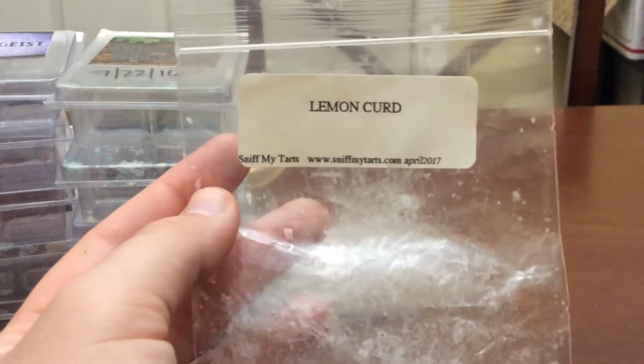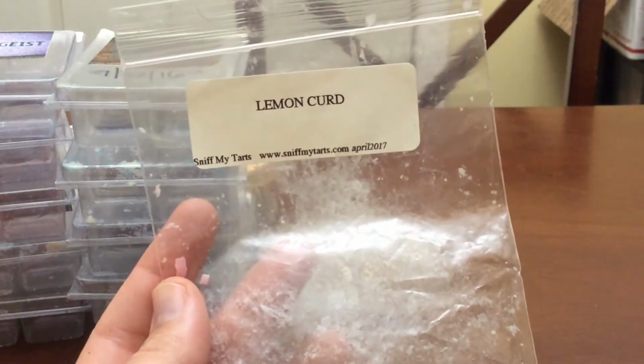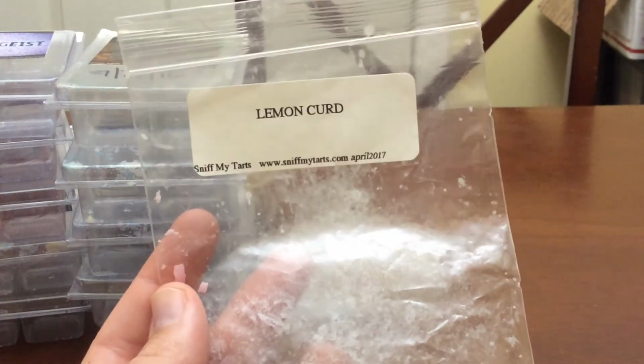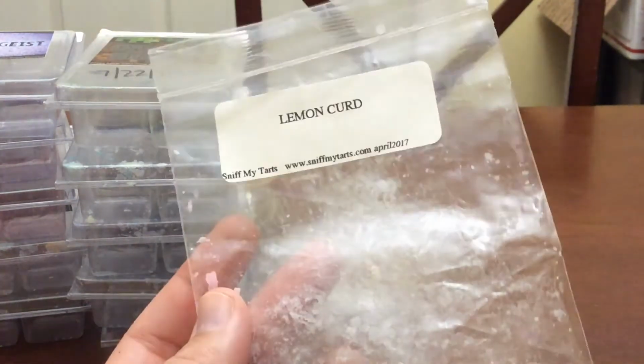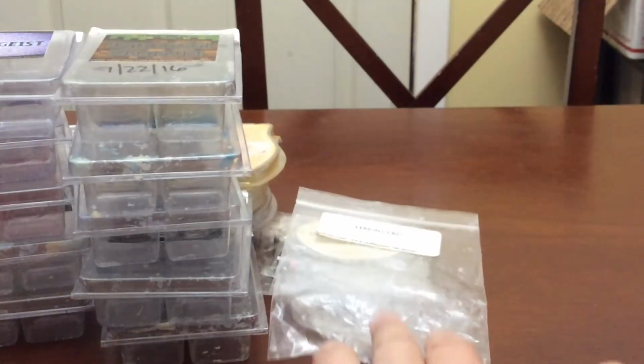Lemon Curd from Sniff My Tarts. This one was gorgeous. I cut it in half. It was a circle shape, almost like a cookie shape. Very gorgeous. I love Sniff My Tarts. Her stuff throws beautifully for me. I really wish it was easier to acquire than it is because it is so good.